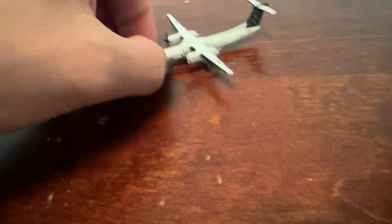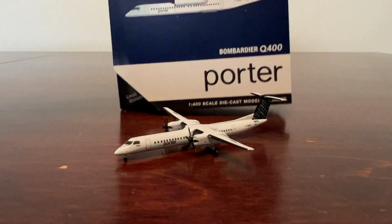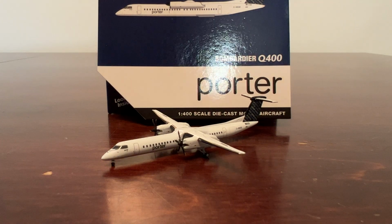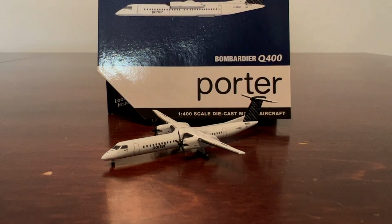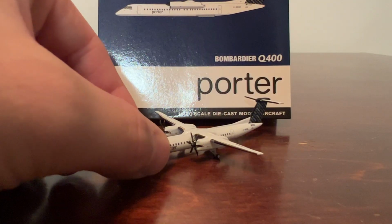Yeah, I've only seen Porter a couple times. When I was up in Boston, I saw them coming in and out. And then when I was in Midway for a connection, I saw Porter there as well. So haven't seen them all too much. I just think it's a great looking livery. The one thing actually, real quick, I noticed it does not have a stand hole on this one. So they must have changed it on the Dash-8s or something.